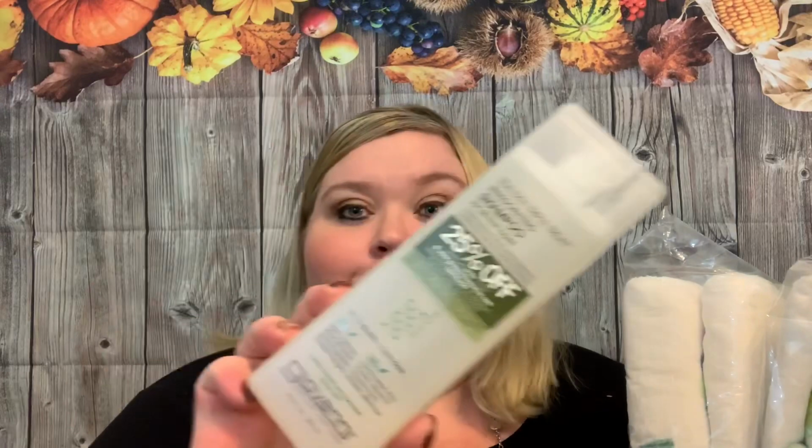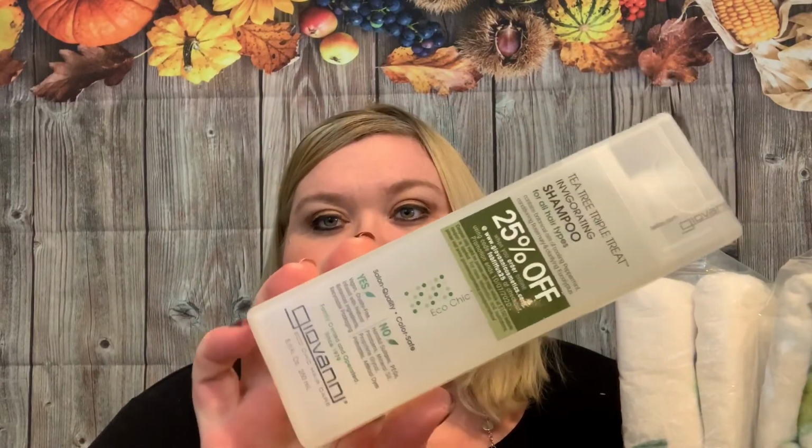All right, now this I am interested in trying. Now I actually got this free. It's a tea tree triple treat invigorating shampoo. So I am excited to try this. Like I said, this was a bonus goodie. So there's that.